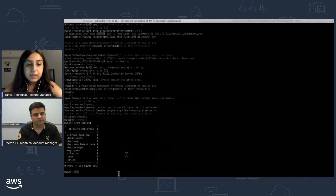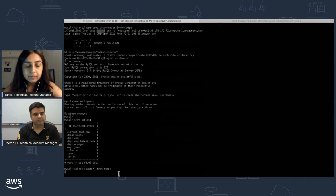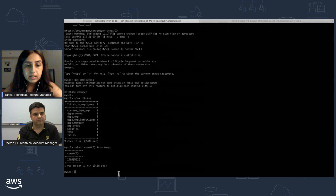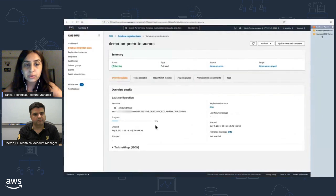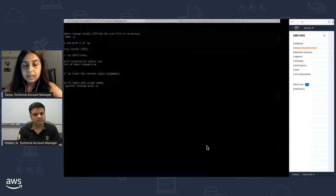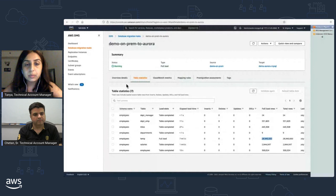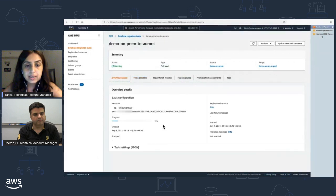So I've come back here to my self-managed DB running on EC2. I'm just going to check the count of rows that I have in my table temp. So select count star from temp, and just going to look up. So here I have close to 198 million rows. And if I see the progress, which has increased, and under the full load rows as well, I can see the number of rows has increased, but it has still not reached the 198 million that I have, so it's still going to take some time.